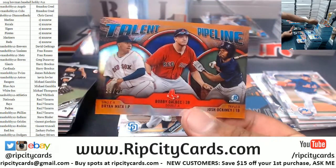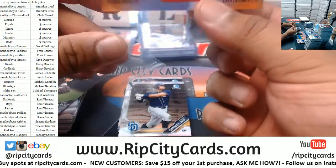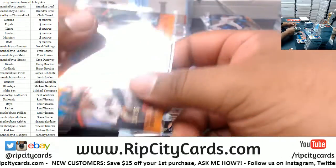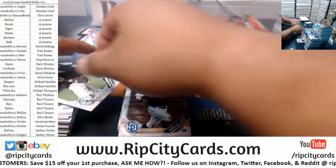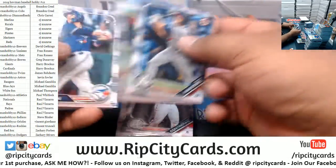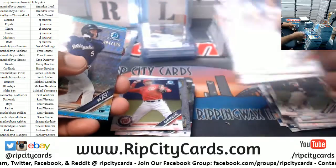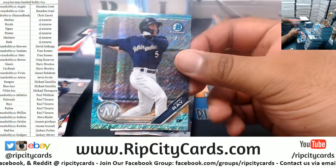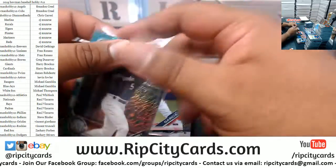Talent pipeline to 25 for the Red Sox. Zach, how are you? Probably awaiting your Dodgers to get a hit. Corey Ray to 125 Brewers.